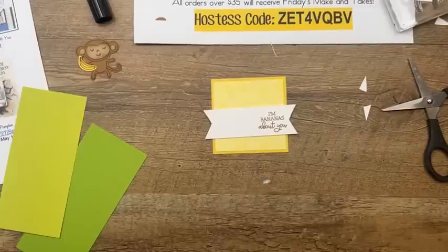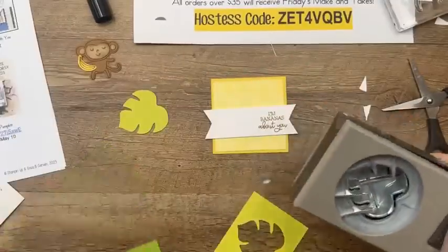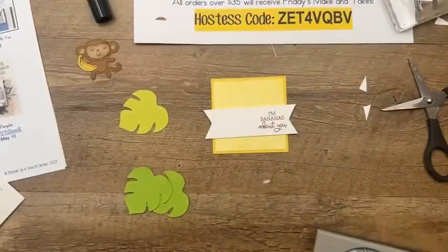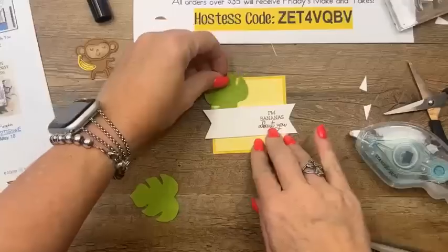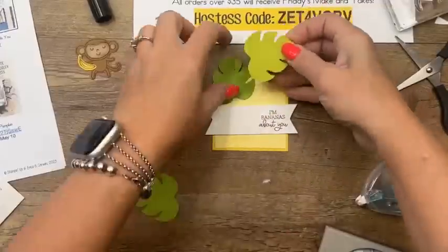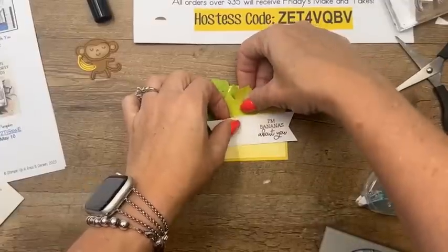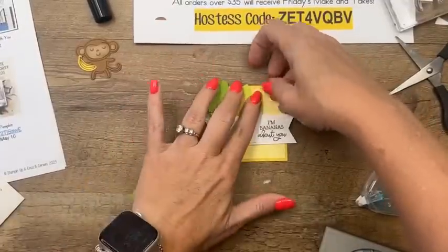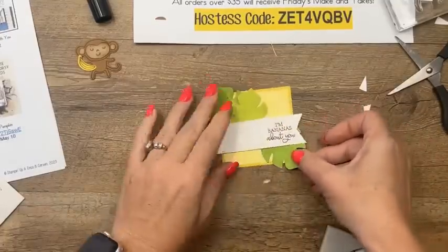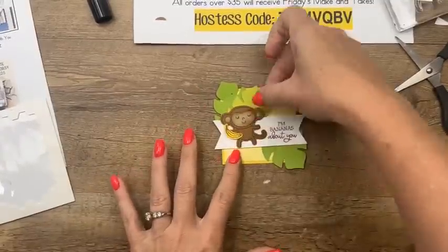We're gonna bring back our punch that is over here across the room. Our tropical leaf punch. We're gonna punch two granny apple leaves and one lemon lime twist. And we'll just tuck these guys in. We'll put one here, and we'll put one down in there a little bit. Come on, let's pull it up. Get down in there. Go where I tell you. And then this one, we will put up in there, and then we'll get our cute little guy and put him right there.